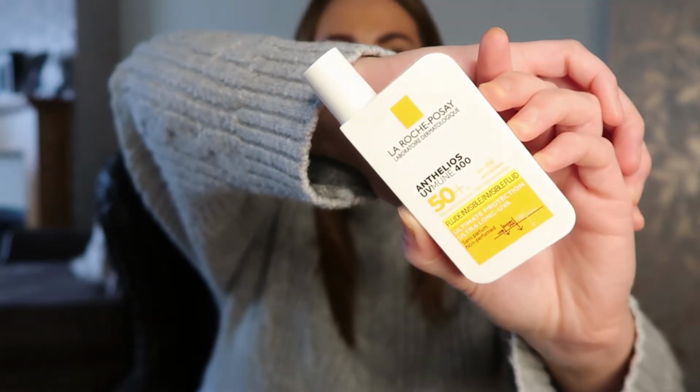I think it's Anthelios in the Factor 50. I love this one because you cannot feel it under makeup, which I have tried a couple of different SPFs, and some of them feel really thick, or they don't feel like your foundation sits really well on top of them. This one, I would say, once you put it on, if you leave it for like 10 to 15 minutes, by the time you come back to do your base and your foundation, it just sits like a moisturiser.